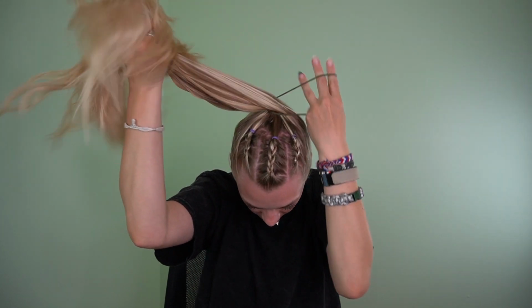Okay, now that the braids are done, I'm going to flip my head over and put it up into a ponytail right there. So I brushed it up into the ponytail. I do want to make sure that this hair coming up into it isn't covering the braids. So like this piece here is kind of up and over, so take that down and around. Check the other side. Feels good. Get it up to the height you want. And secure it.